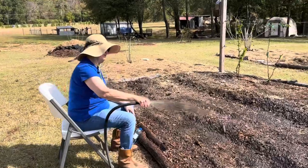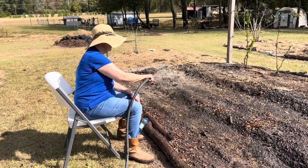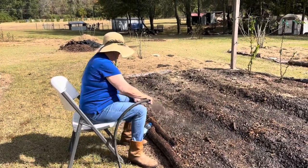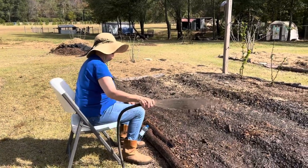Well, there's a will, there's a way. Is this called Lazy Man Garden? Lazy Woman Garden. If you want to do it bad enough, you'll find a way to do it. That's right.